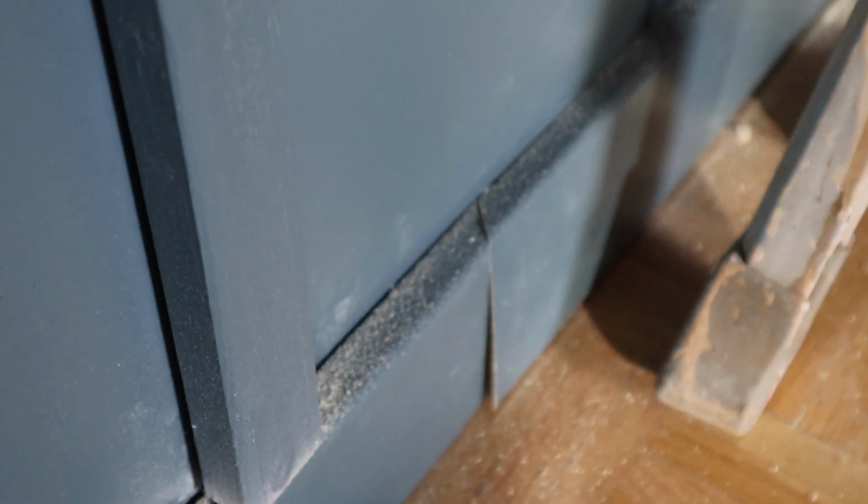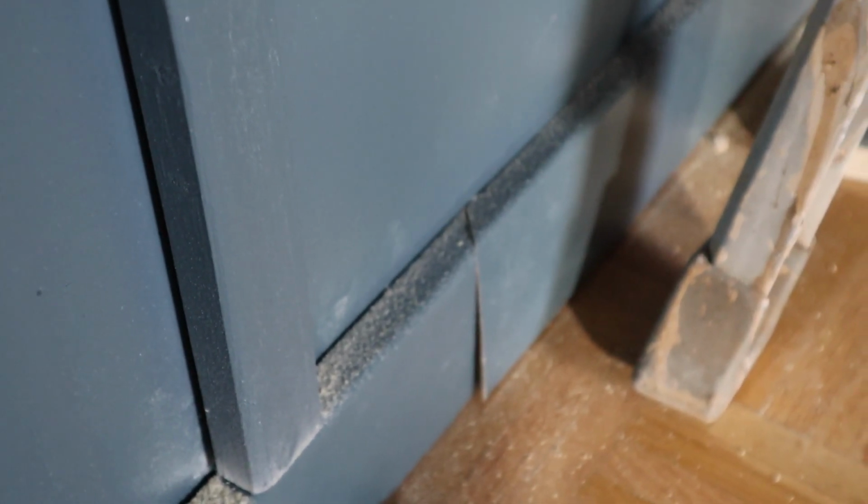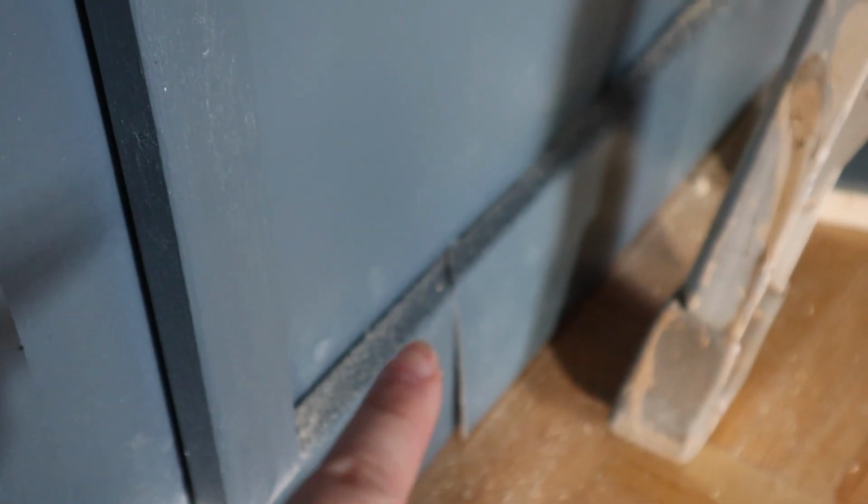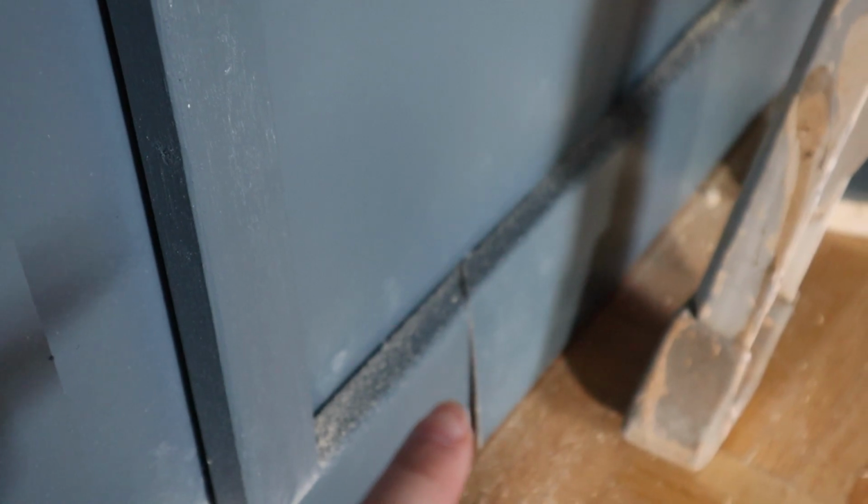I also plan on caulking and then painting the caulking too to make it look more finished. So I'm hoping between today and tomorrow that this project is completely done so I can get my dining room back. So this right here is a beveled cut, and it's not really clear because of all the dust, but this right here was made by doing a 30-degree angle on the saw, and it's supposed to hide the seams better.